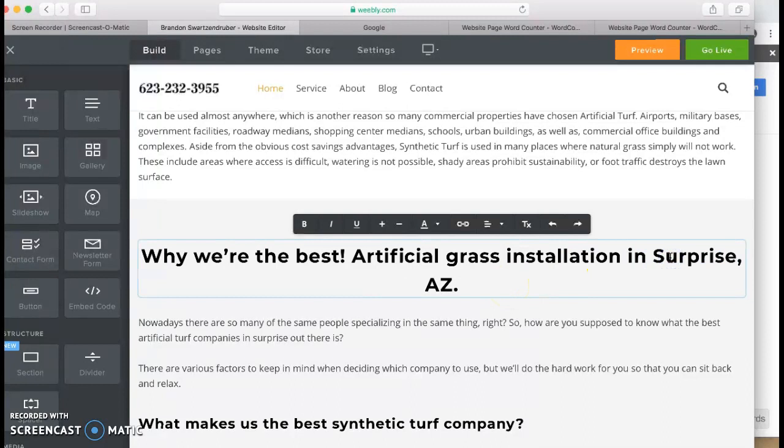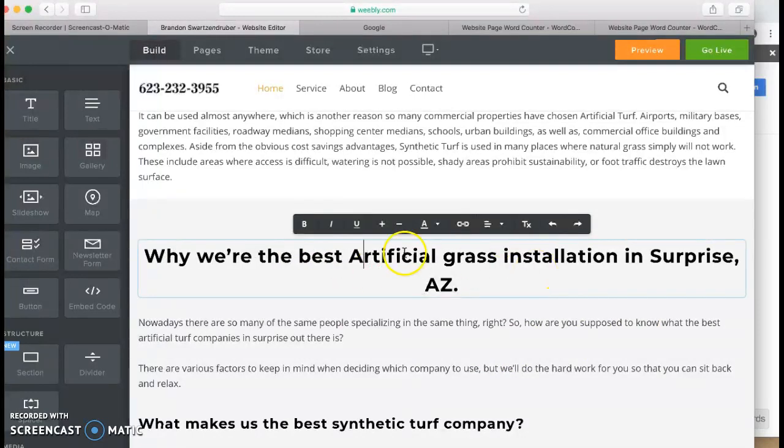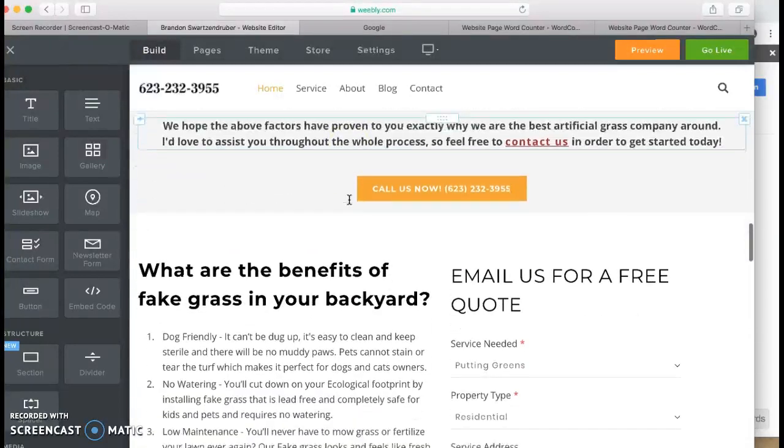And there was no company. It was just artificial grass installation in Surprise AZ. So I just made it read more natural. Here's why we're the best artificial grass installation company in Surprise AZ. Colon, like here. Now we're going to tell you about it down here. Why we're the best artificial grass installation company in Surprise AZ. And then this, maybe we can tweak and change that up since now I added company in there.